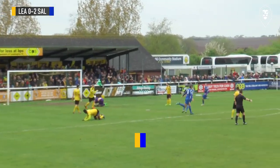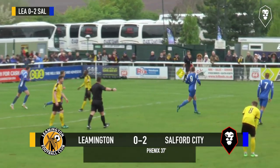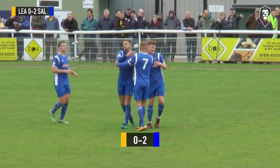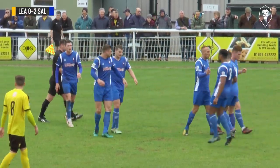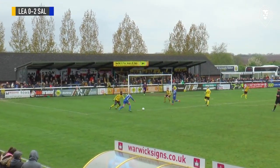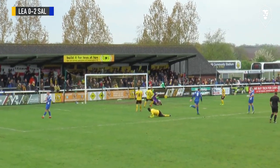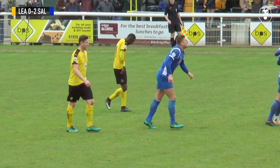Drives one! And that's a sensational strike from Mike Phenix. Down the left-hand side, he latched onto the ball over the top, drove in, opened himself up, and with phenomenal power drove that into the far post past Tony Breeden. Leamington 0, Salford City 2.